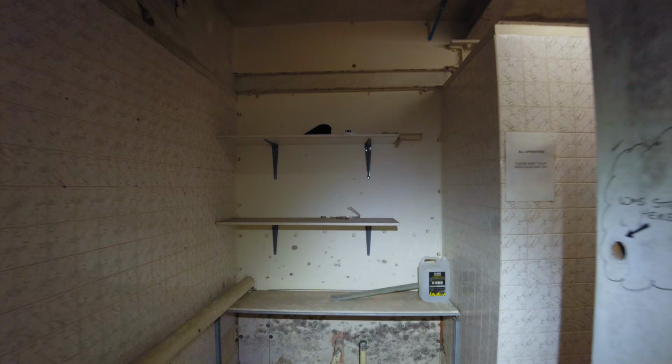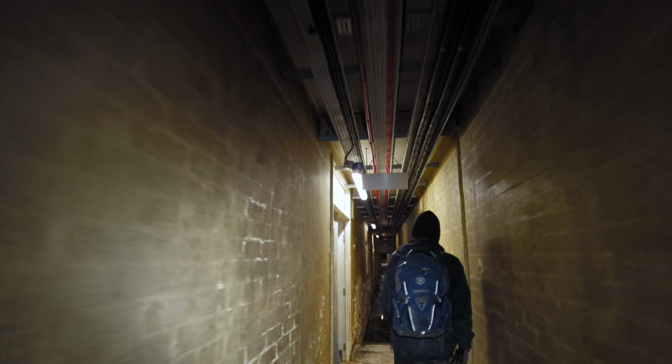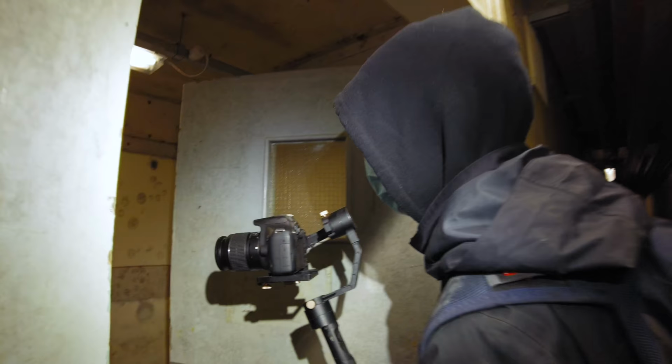God, it stinks down here. Oh, stinks because it's a bloody toilet. Look, it's toilets down here, folks. Mad. Proper plopper. Yeah, it's a bit slippy, isn't it? It's like gel on the floor. It's like jelly.